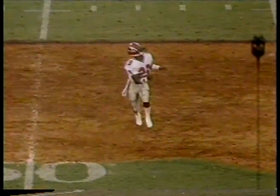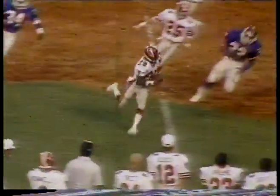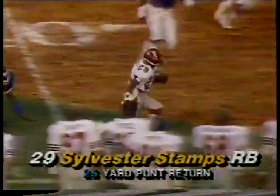Look at this return by Sylvester Stamps. It was a good high kick by Brian Wagner. It was a bad job of covering by the Giants. He gets outside, but you can't let that happen on a punt return.